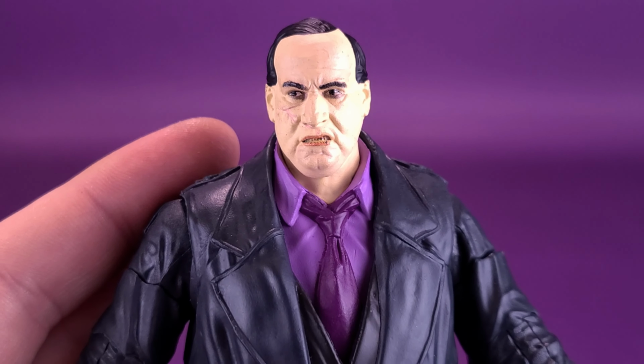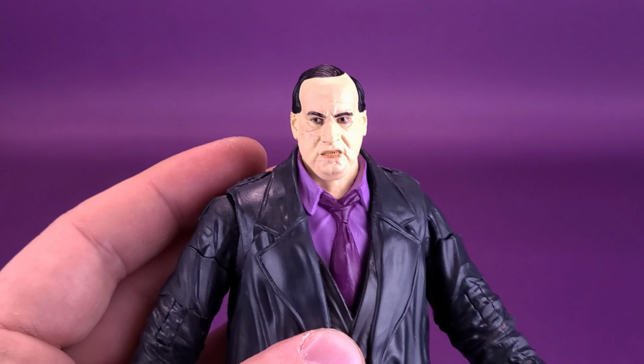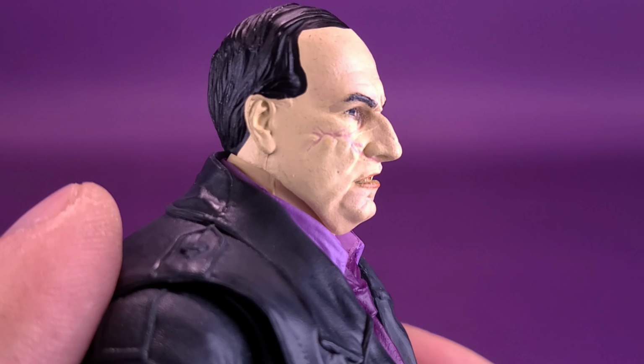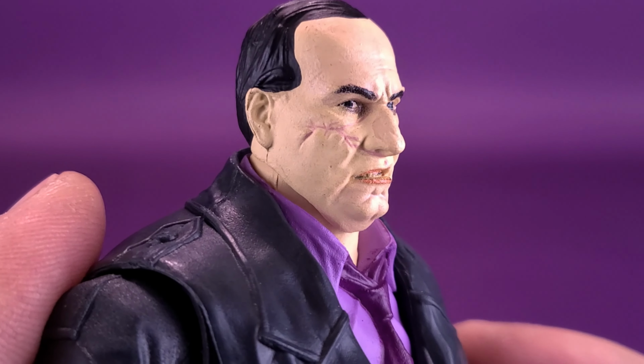Was he not the sexiest man alive at one point? Has now looked like this. And he looks nothing like the actor. It's certainly a credit to how much he gets into character and the actual prosthetics and makeup that they went with, that it looks absolutely nothing like Colin Farrell.